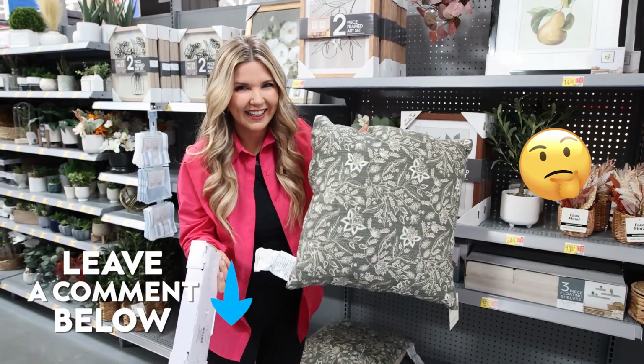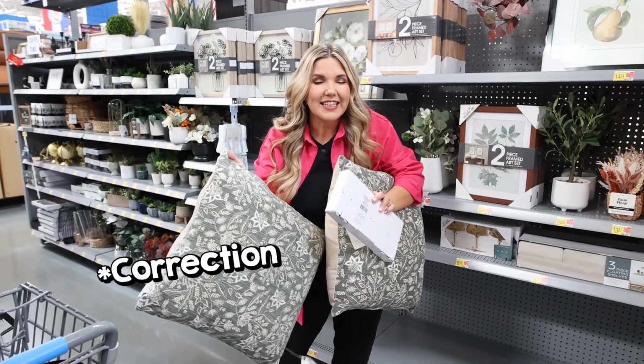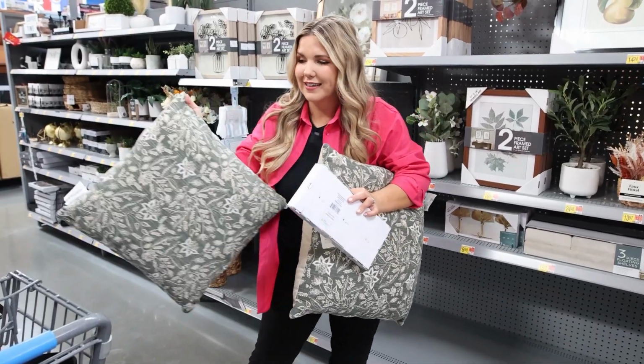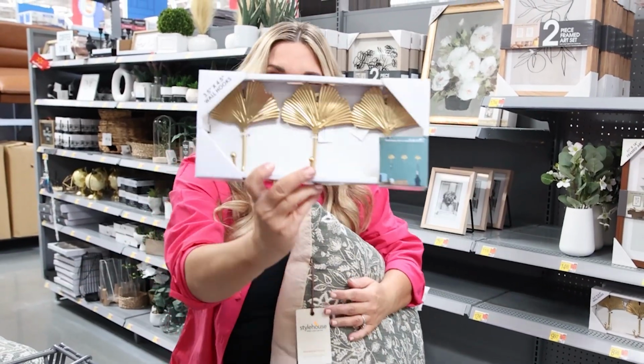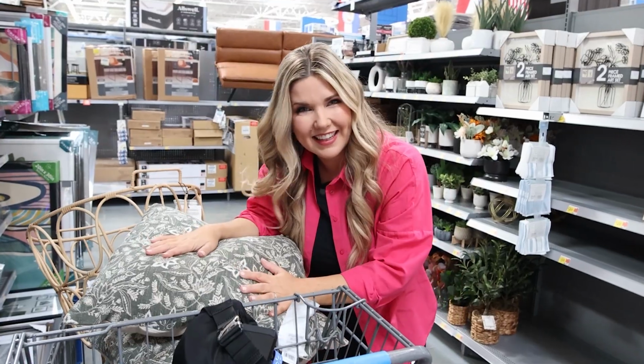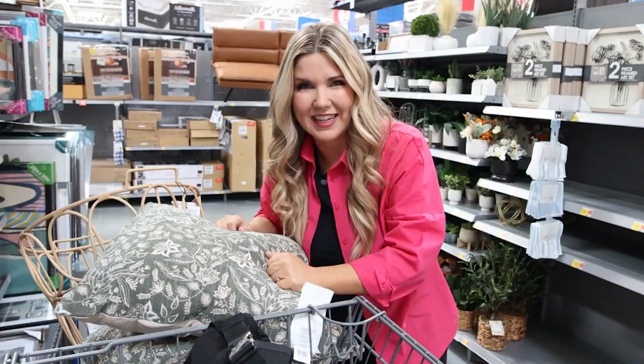Should I get these? These pillows are $14.97, but I think they're gonna look so good on my couch and I need a little bit of color. So I think I'm gonna get them with these gold hooks I showed you guys. Okay, I think I have so many good Walmart finds.